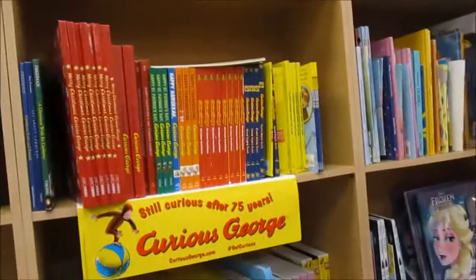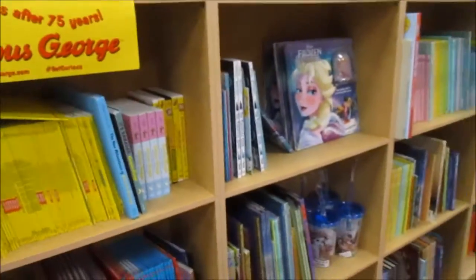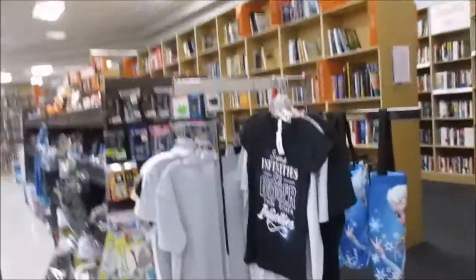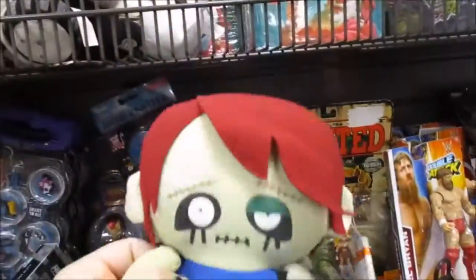Oh, I bet Maya would love this section. Look at all the little books and stuff. A little cup with Ariel. I think Maya's getting into Frozen now, and Vianney got her a little Anna costume. God, she looks cute. A little wig on. This looks like me in the morning.